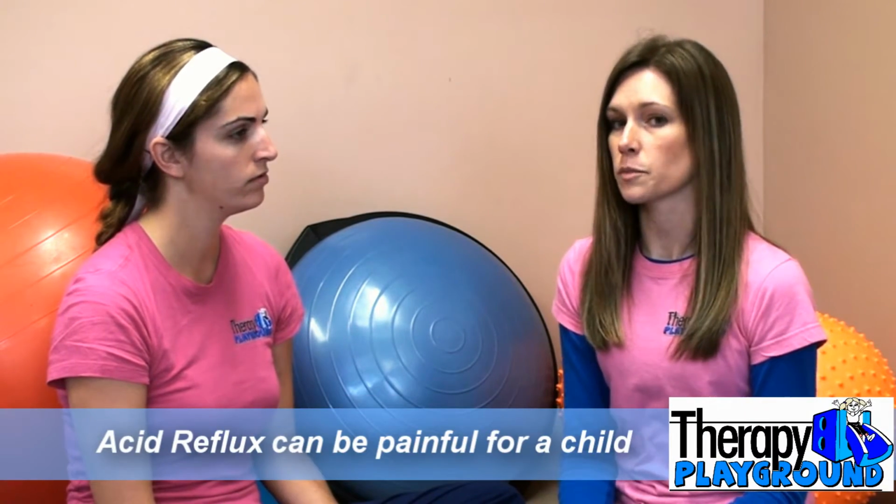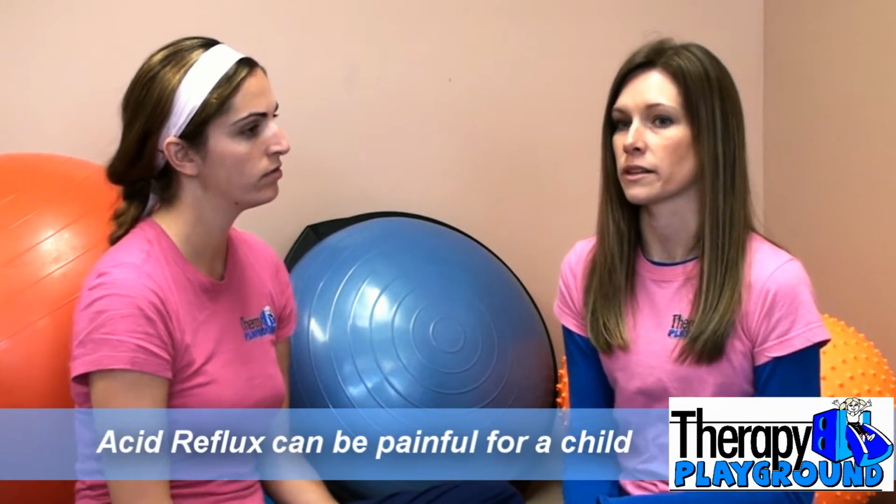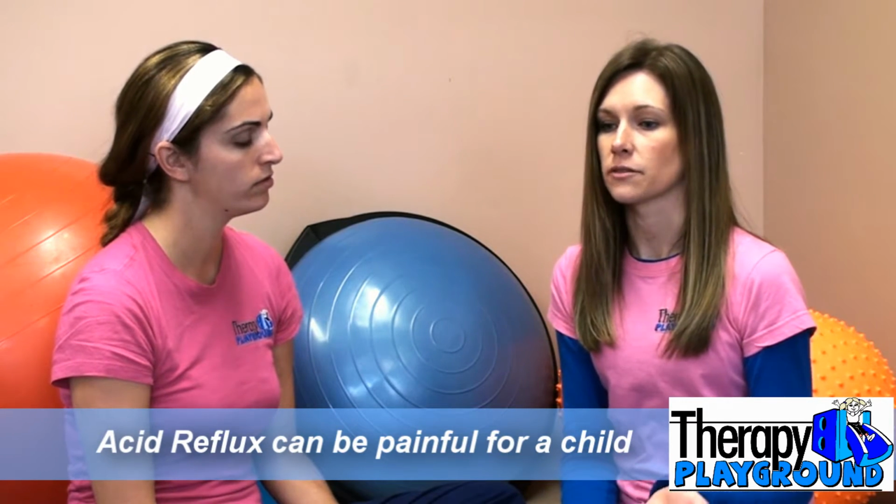Because of the pain. The reflux coming up is acid from your stomach coming up into your throat that can cause redness, swelling, irritation. So it's painful for them. And sometimes the swelling can cause difficulty with foods or liquids passing through the throat area. So it may feel like it's getting stuck or not going down like it should. And sometimes it can go down into the airway where, in that case, you might see some choking.